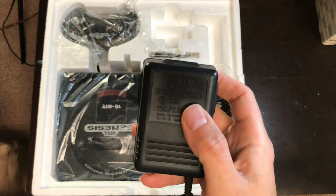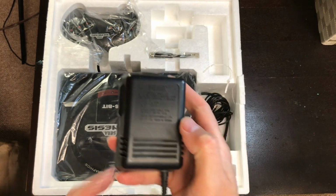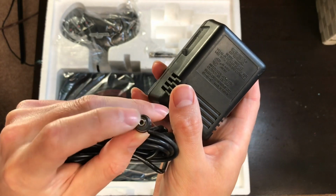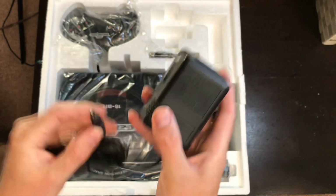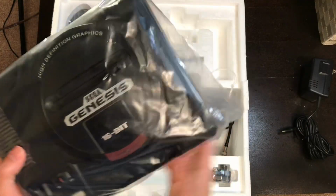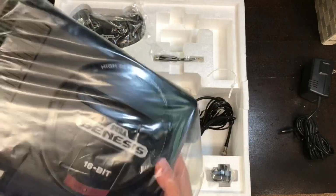Of course, here's your 1602 power supply unit. So this was the older one. Of course, this will not work with the Model 2, the one with the little yellow tip there. This was specifically for this first edition here. The meat and potatoes itself, this is what you're here for. Check it out.